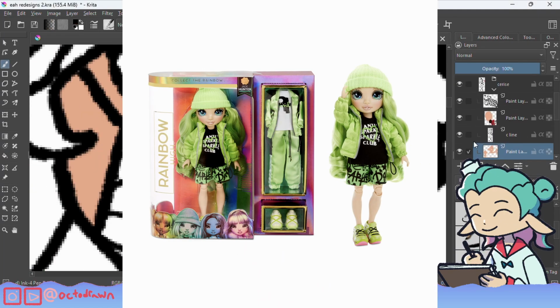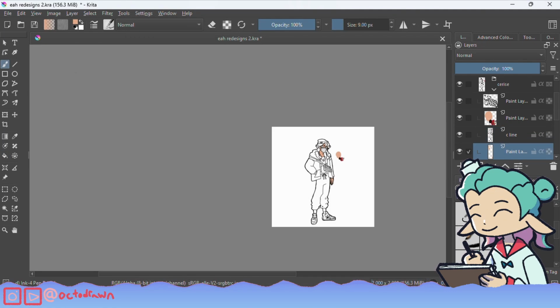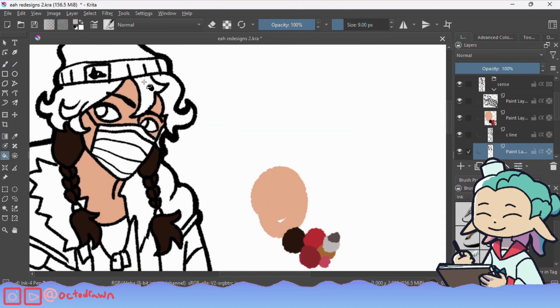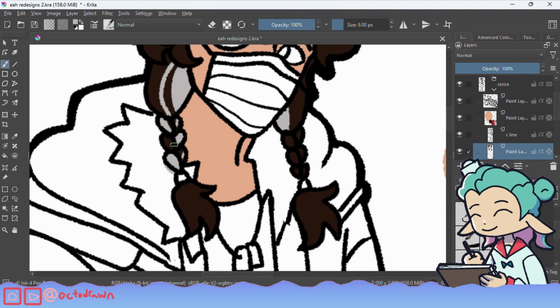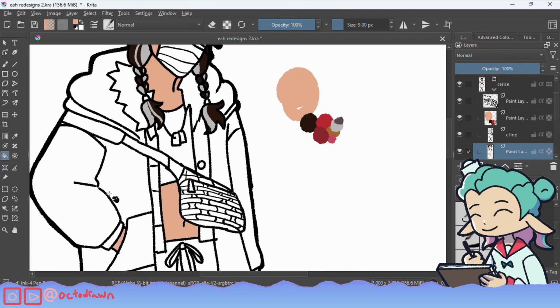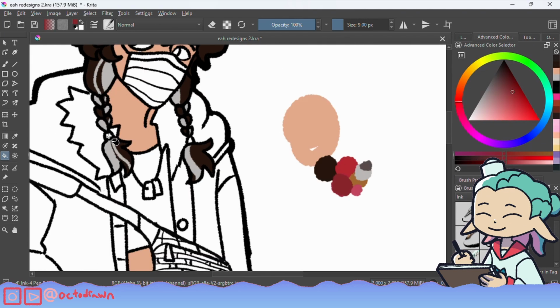Anyway, for the rest of her design, I wanted to make her red hoodie the main focus of the design. I also gave her a red beanie to go along with it. Under her hoodie, she has a black jean jacket with fur trim to hint at her dad's identity. I also wanted to give her some cool sneakers, but I'm not sure if I succeeded. I don't really know much about sneakers.